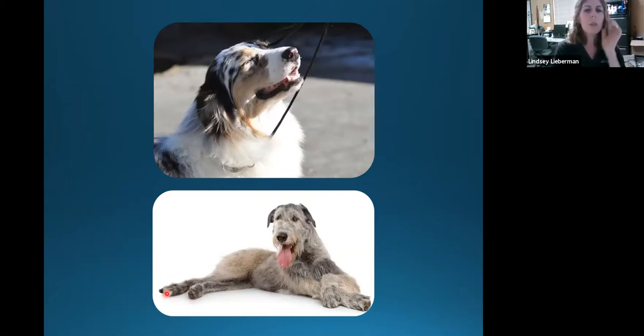Oftentimes, if I'm working with a dog in a down and I actively want the dog to be more relaxed, I will manufacture these shifted hips that you see below. It's not usually as dramatic as having both legs out to the side, but you can lure the dog slightly to the side so that you can manufacture that relaxed position. And when you put the dog in a position where they can let their body weight just fall into the ground, oftentimes the actual relaxation will follow after that.